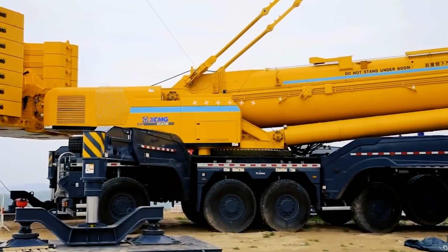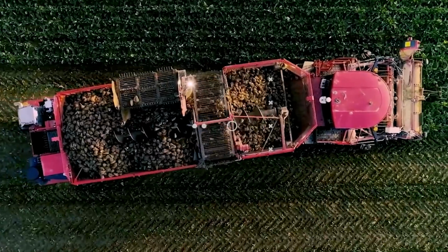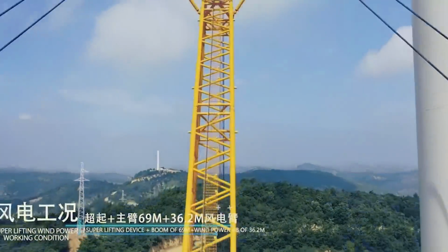Today we're going to be looking at a number of exciting machines. You'll definitely want to make sure you see the crane with the 800-ton lifting capacity.